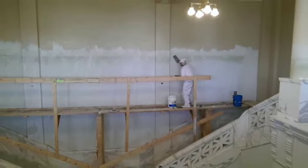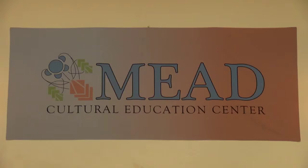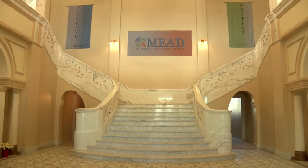In 2010, crews started transforming the building. There was a lot of work to be done. When we had arrived, there was a lot of cracks in the ceiling. There'd been a lot of water damage. Finally, in December of 2018, the museum opened to the public. One of the first things you will see walking into the museum is the marble staircase.